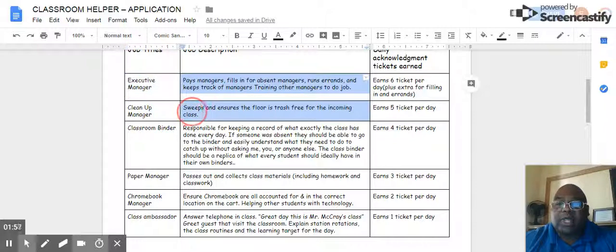Equally important is our cleanup manager. They're going to manage, which means that if there's any trash on the floor, they're going to make sure that trash gets picked up. That doesn't mean they're going to do all the sweeping. It just means that they're going to make people accountable. So we want to make sure that the incoming class has a nice clean environment. 5 times 5, that's 25 tickets.